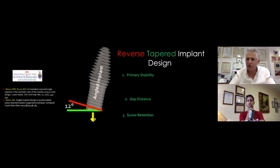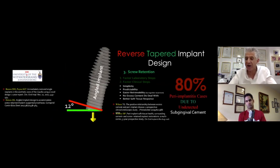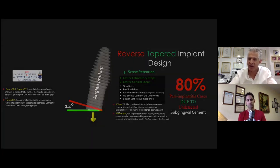And why do we need screw retention? Well, because of the easier laboratory, easier clinical steps, screw retention bypasses many cumbersome problems. And of course, there's overwhelming evidence that 80% of peri-implantitis cases is due to undetected subgingival cement. So we can do away with that problem by having screw retention.